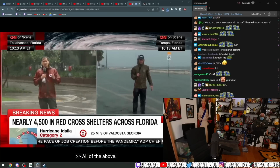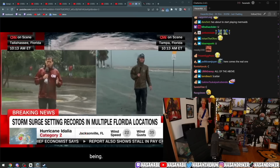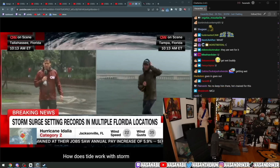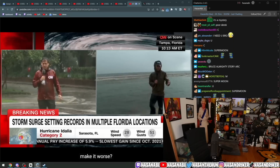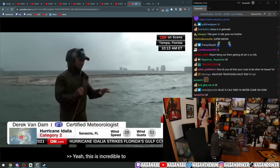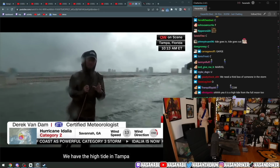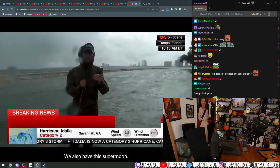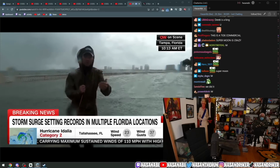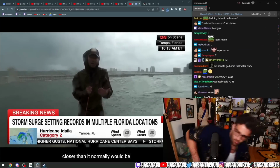John, in terms of the tides, you were talking about the supermoon and the tide rising. How does tide work with storm surge? Storm surge is independent of high tide, but the tides can make it worse? Yeah, this is just incredible to think the unfortunate coincidence of this timing, right? We have the high tide in Tampa Bay occurring about 2 p.m. this afternoon. We also have this supermoon. Let me explain what that is. Supermoon is when the full moon is at its closest approach to Earth, roughly about 18,000 miles closer than it normally would be on its elliptical path around the planet. So what that does is it exaggerates the pull on the ocean.